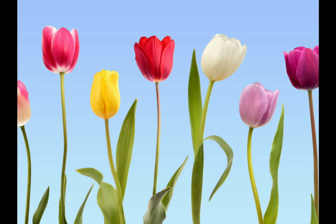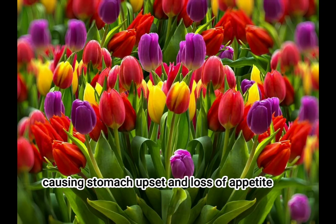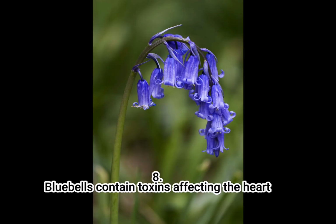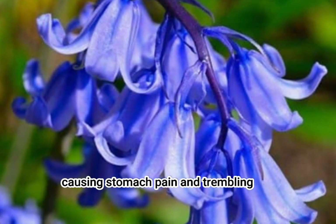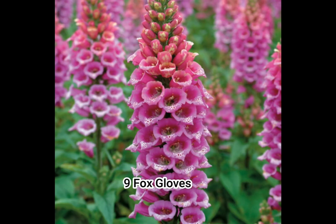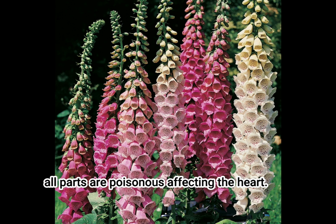7. Tulips, bulbs contain the highest toxin levels, causing stomach upset and loss of appetite. 8. Bluebells, contain toxins affecting the heart, causing stomach pain and trembling. 9. Foxgloves, all parts are poisonous, affecting the heart.